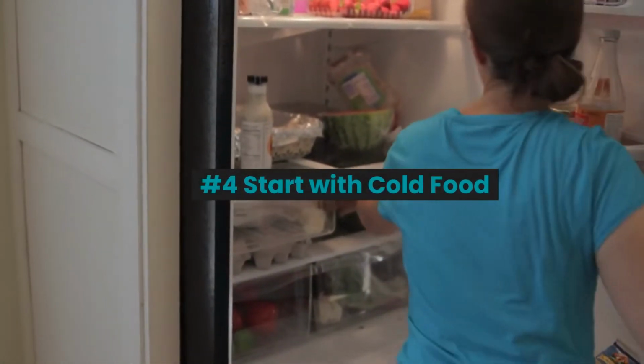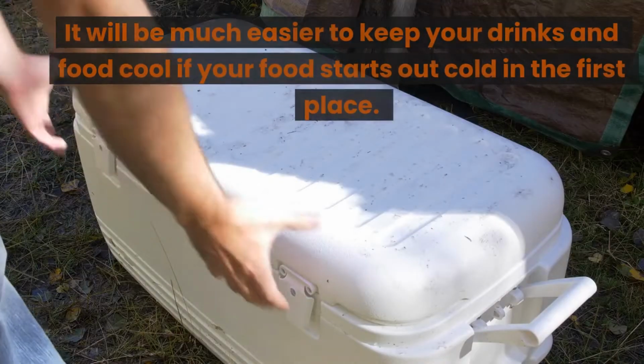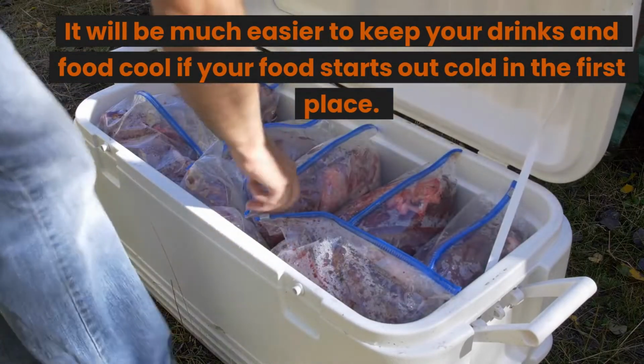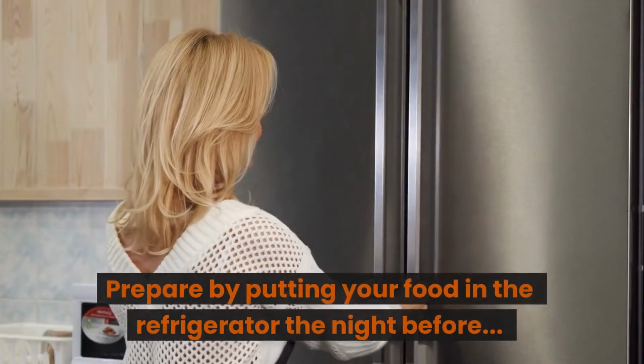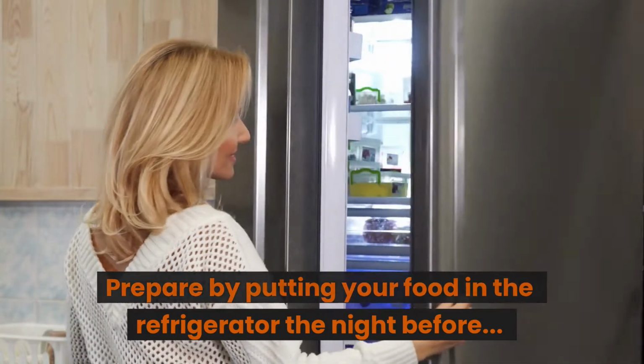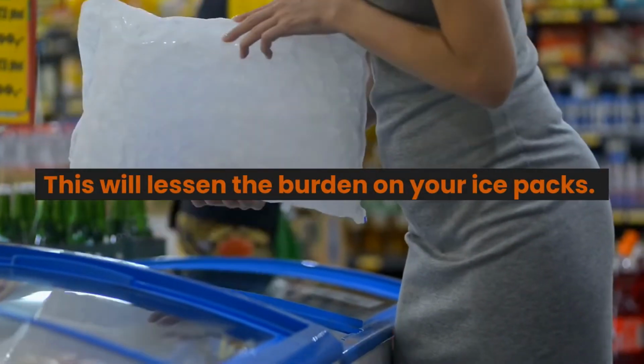Number 4. Start with cold food. It will be much easier to keep your drinks and food cool if your food starts out cold in the first place. Prepare by putting your food in the refrigerator the night before. This will lessen the burden on your ice packs.